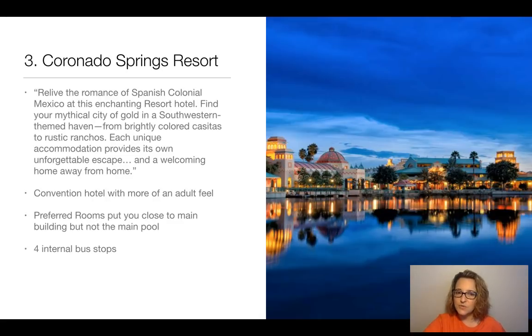At Coronado Springs Resort, there are 4 internal bus stops compared to the 7 that we mentioned at Caribbean Beach Resort. And finally, we have to talk about the construction taking place here as well. The construction here is much more isolated than at Caribbean Beach, which has a much larger overhaul.